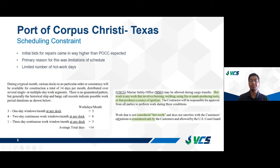One of the interesting things about this job was the initial bid scheduling constraint. Because it is an active oil dock, we obviously don't want to interrupt the loading and unloading cycle of the oil. So the port had a very strict schedule of the number of days we were allowed to perform hot work. They define hot work as any work that involves burning, welding, using fire, or any spark producing tools, or anything that can produce a source of ignition. In the RFP, as an example, you had only 3 one-day windows, 4 two-day windows, and 1 three-day window. So effectively, you only had 14 total days in a month to get the work done.